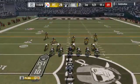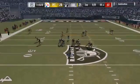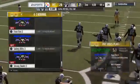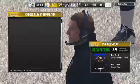One receiver to the left is Cooper. Carr now on 1st down. A hit as he throws there, incomplete. He was trying to get it to Michael Crabtree there. That'll bring up second down.